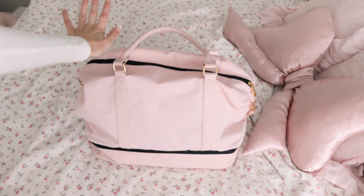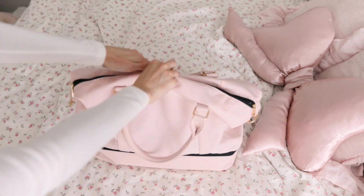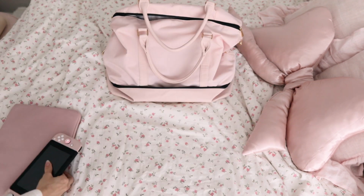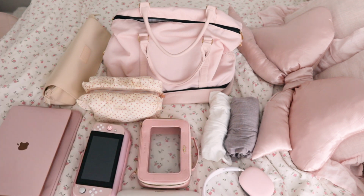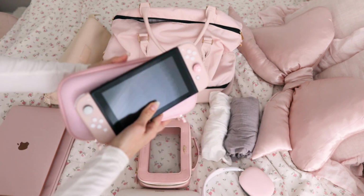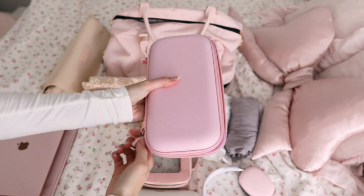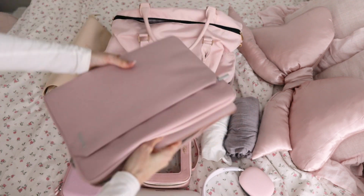Next up is the tote. It's got lots of space, and it also has this bottom compartment here too. So this bag is going to consist of all my toiletries and my electronics, things that I want to have with me on the airplane. I have my little Nintendo Switch. I am an Animal Crossing girly. Always will be. Of course, gotta take my laptop with me.